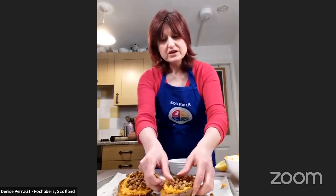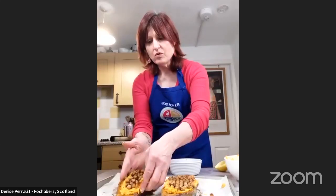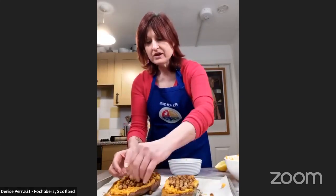Now, if your sweet potatoes are already really pretty warm, I mean, you've let them cool a little bit so you can handle them. But if they're kind of warm, then my suggestion would be you can just go ahead and eat them if you're ready. If not, I'm going to put them back in the oven.